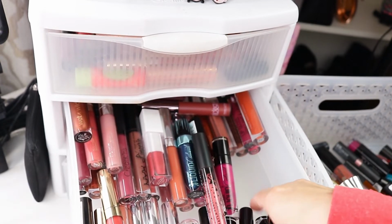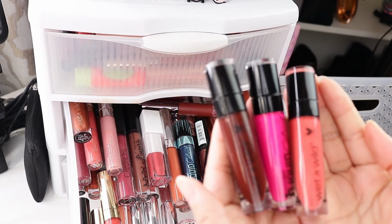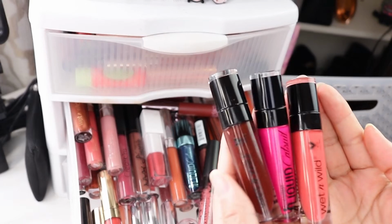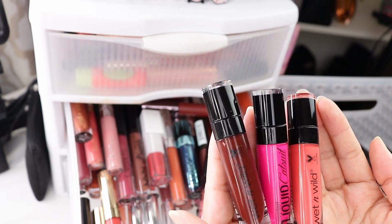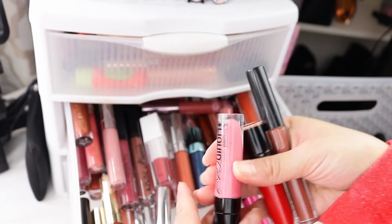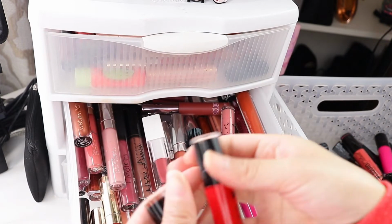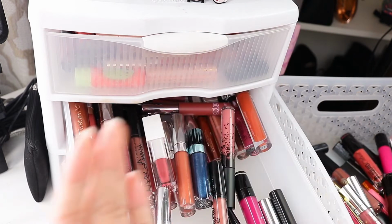Alright, more of those liquid catsuits. They had such a big shade range, but now that the liquid lipstick formula is just not my favorite or my go-to anymore, I'm just going to go ahead and toss it. More liquid catsuits. Go ahead and toss it as well.